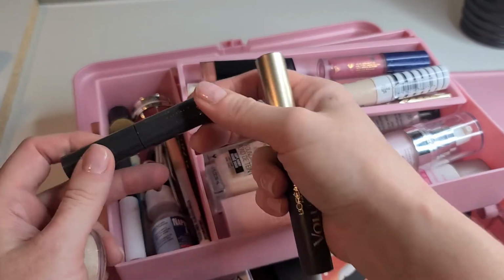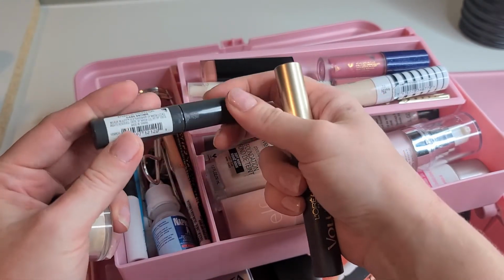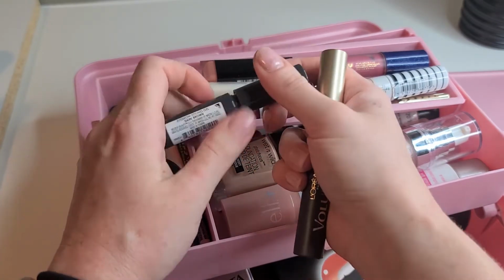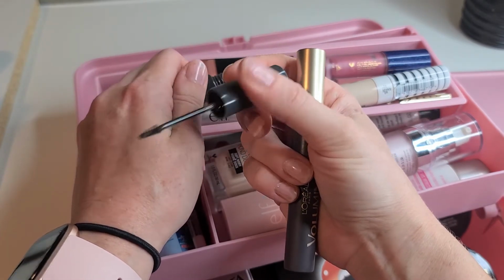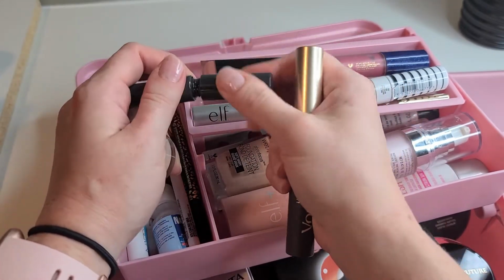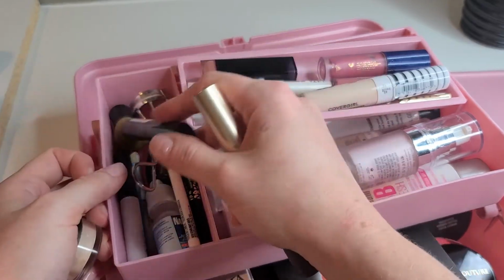And then I used up the Kevyn Aucoin eyebrow pencil that I was using, so I have this Bubbly Beauty one, and I picked it in the wrong shade, so it's in dark brown. I don't know why I picked that, but I actually really enjoy this, and it has just a nice little brush applicator on there. So it is really dark for me, of course, because I got the wrong shade, but I am going to make it work, so I don't want to have it go to waste. But I really like this product a lot.